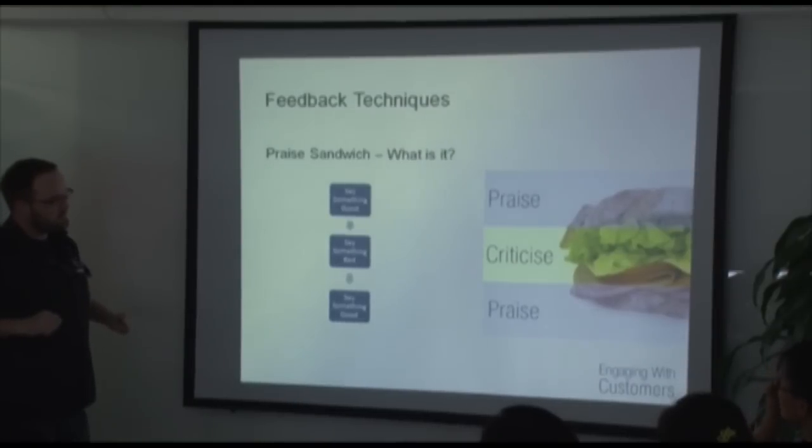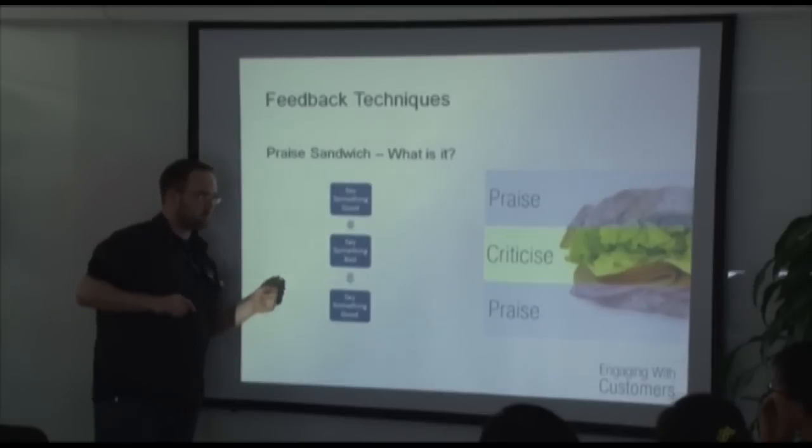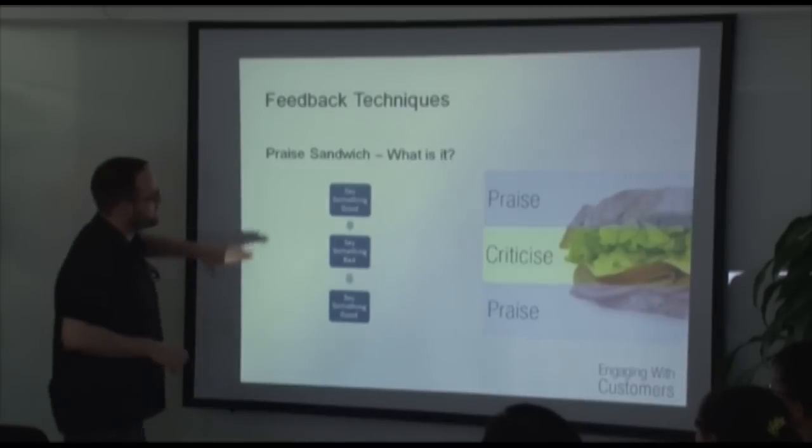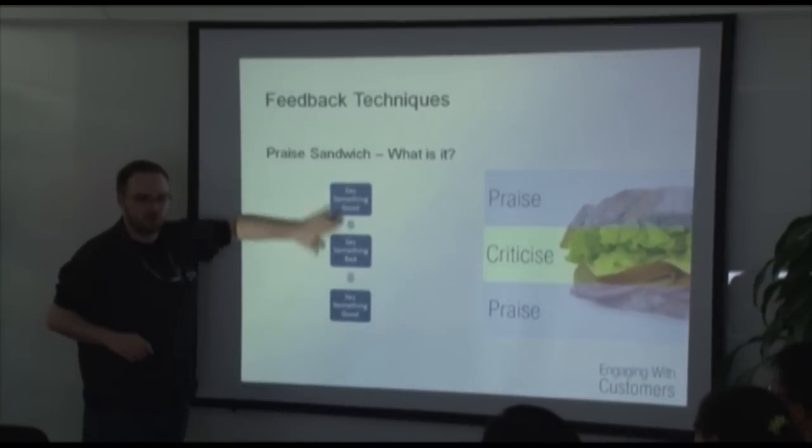So the reason that people do this is because they don't want to be critical. They don't like saying bad things to other people. So what they do is they try and disguise the bad stuff in 2 layers of good.